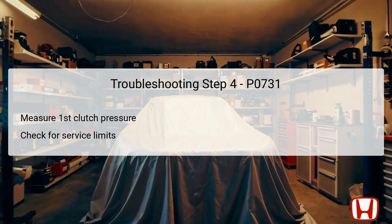The fourth troubleshooting step involves measuring the first clutch pressure to ascertain its effectiveness in engaging first gear. Proper clutch pressure is vital for securing a gear ratio, and it must be within service limits specified in the Honda repair manual. To complete this step, a pressure gauge must be used specifically designed for transmission tests.